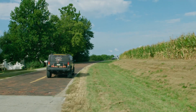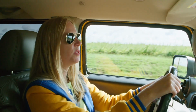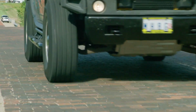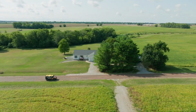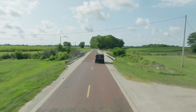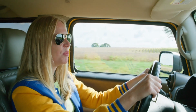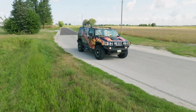We are now driving on a section of the old brick road. This was hand-laid, dates back to 1931, and it's listed on the National Register. It's just really beautiful as you ride further south down from Chicago on old Route 66. You go through all this rural area, these farmlands, small towns, small cities, great places to meet people who really want to share about Route 66 and its history.